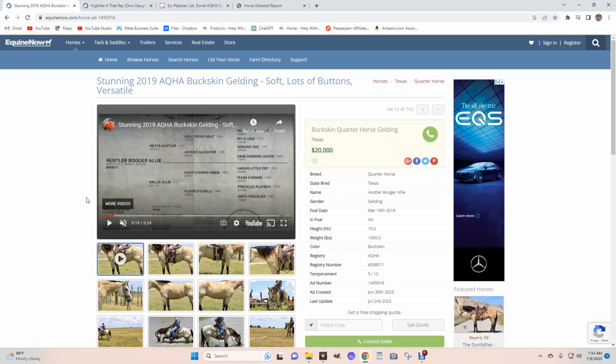And I prefer to see horses that performed a little bit closer up. Of course, Hollywood Heat did. He won a lot. I would like to see more horse names that I recognized here besides just Hollywood Heat. But these all are very nice horses. When I'm buying a prospect, I want to know that prospect had a mama and daddy that performed, that did something. And then their mama and daddy did something.